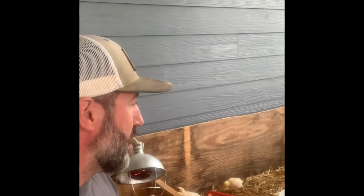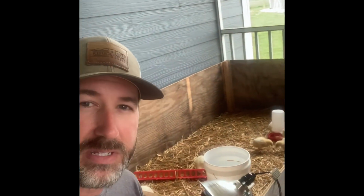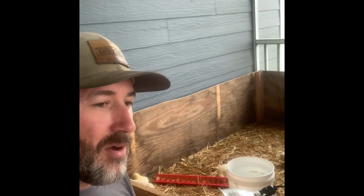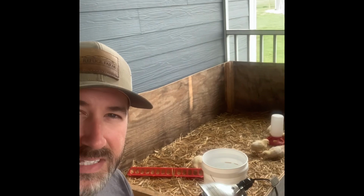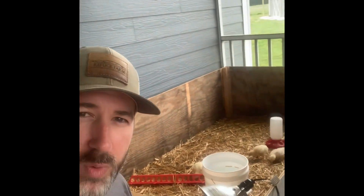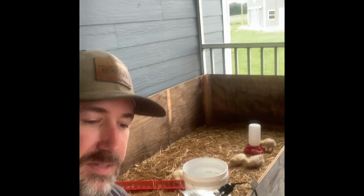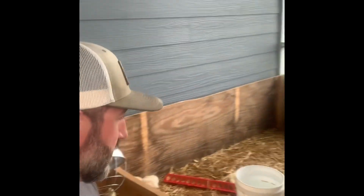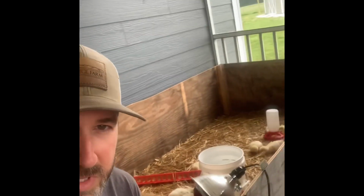And typically you move your birds out. It doesn't really depend on size. It depends on the temperature outside. So now our evenings are closer into the 60-degree mark. And typically once these chicks reach about 2 weeks of age, a little bit more, they can withstand temperatures down into the 60s at night without any heat lamps or any other type of heat sources.